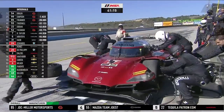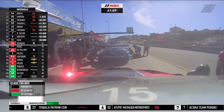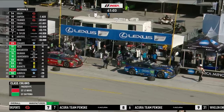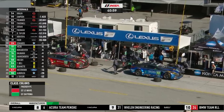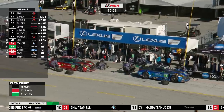Shea Adam has the 77 Master in the pit lane. 77 Master is in, and remember, this is the car that had trouble getting going on its last pit stop, so we'll have to see if that is an issue again. They've finished the tire change, just waiting on fuel, as well as the 85 JDC Miller Motorsport car is in. Simon Trummer staying in, but new tires for him and fuel. Both of the Lexuses are in, and they are doing the fuel and tires right in front of me.